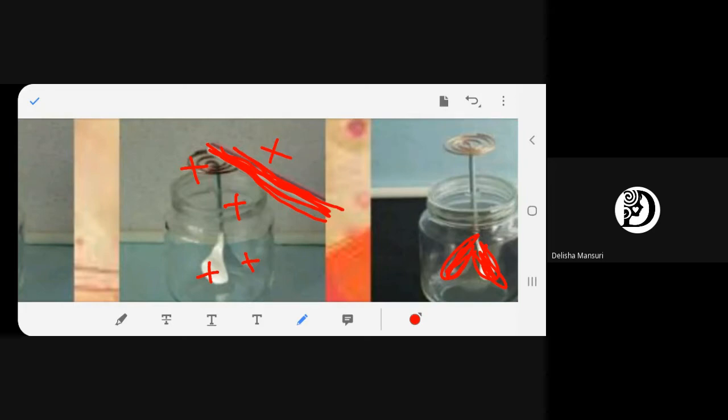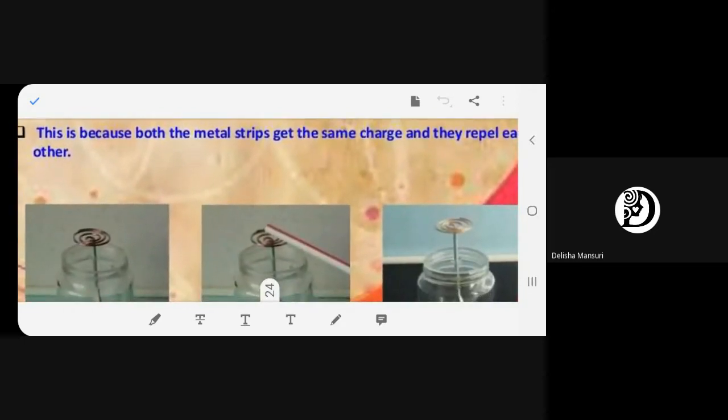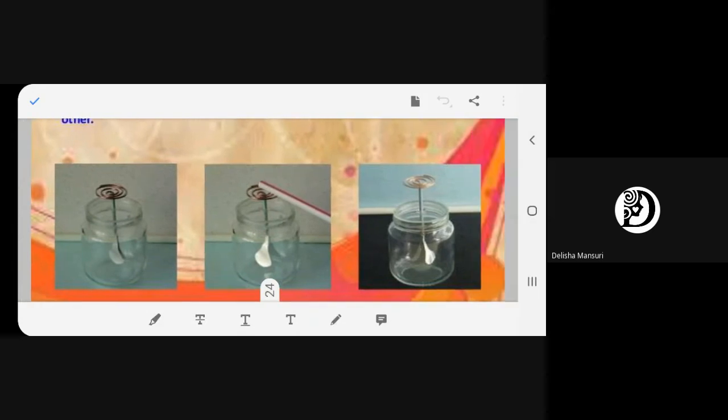No, ma'am. So this is because both the metal strips get the same charge and they repel each other. You understood now? Because the same charge is traveling from the refill to the mouth, inside the bell jar, and to the strips. So all are positive, so obviously they will repel each other. That shows that the charge is transferred from the refill to the metallic strips. Is it clear? The whole unit or device is known as an electroscope. Any problem with that? No, ma'am.